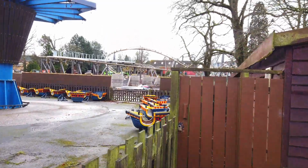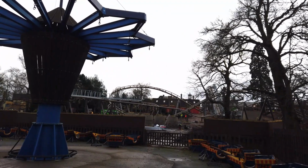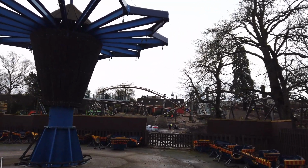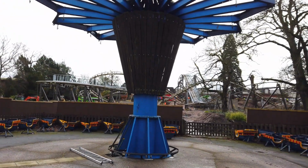But yeah, let's get around the corner and check out more views of this amazing new coaster. Oh my god, look at that. I can't believe we're seeing a transition like that at Drayton Manor. It's giving me the same vibes, because it's the same manufacturer and similar track to Tatis. It's amazing to see this here at Drayton.